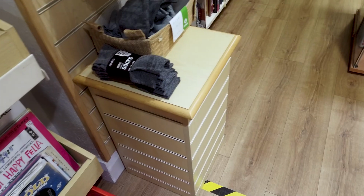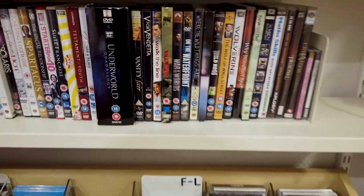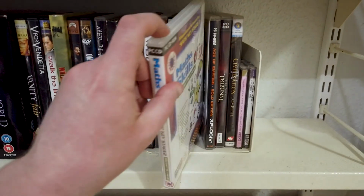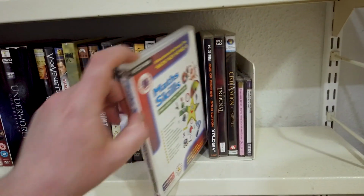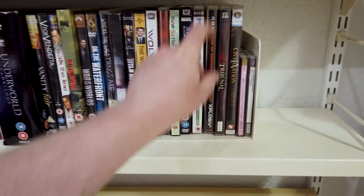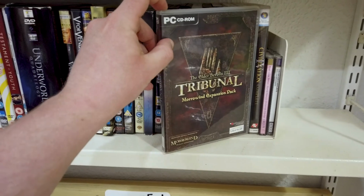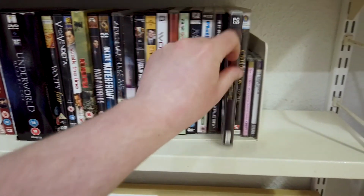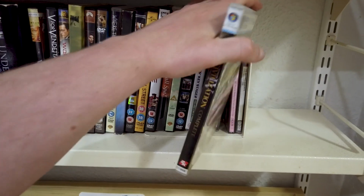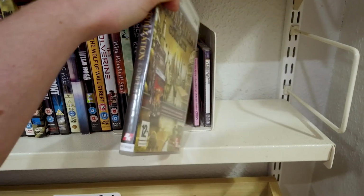Yet another charity shop now, and I found a bunch of PC games, so Math Skills, whatever that is. Age of Empires Gold Edition. I've actually got this big box, so yeah, I don't need it. Elder Scrolls 3 Tribunal, I've got that already. And then Civilization 4, I think that is. I'm not great with Roman numerals, but yeah, something interesting to find.